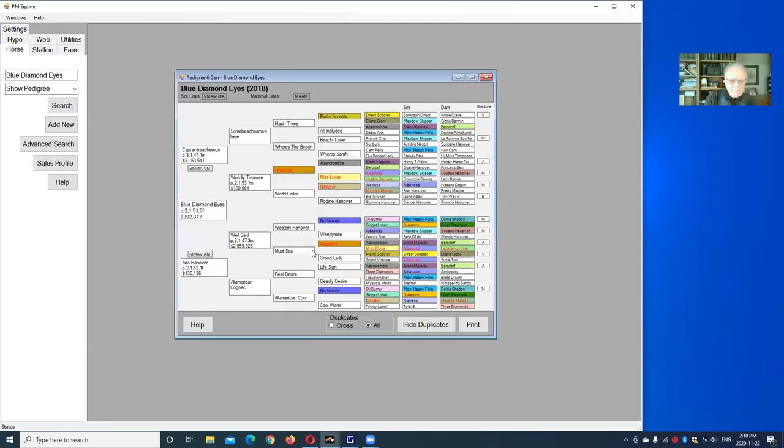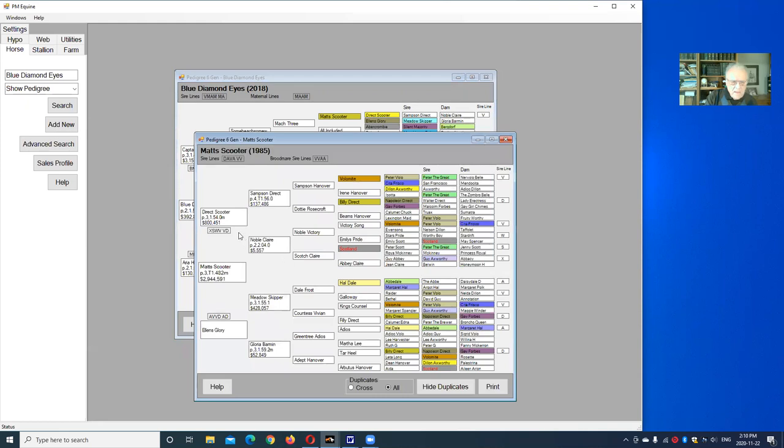So that's Nihilator. Big Towner here in Captain Treacherous pedigree is also Margaret Parrish. And Matt Scooter here, Well Said, is a sire of the second dam. And goes back down here to Eileen Arion, maternal line again.